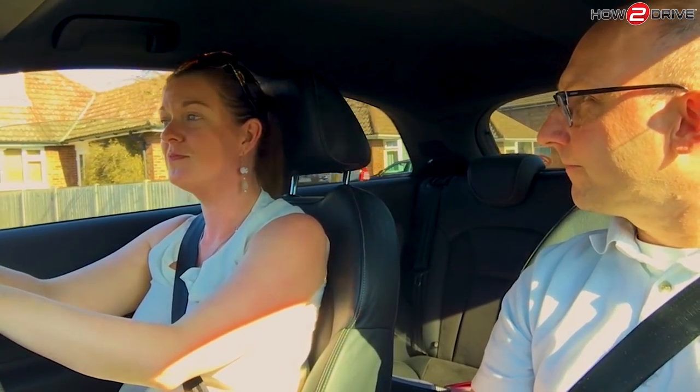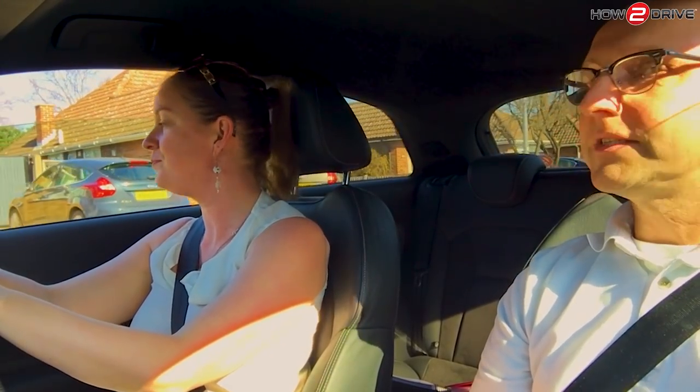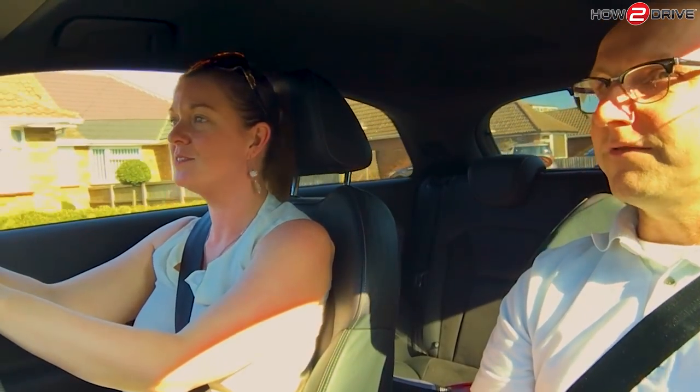Okay. Handbrake goes off, clutch comes up slowly. Slowly, slowly, slowly. And by now the clutch should be fully up. Okay. Check your centre mirror and right mirror. Is anything behind us? No. Nope. If it's safe, just squeeze the gas. Okay. Beautiful. That's enough. That's all you need to do.